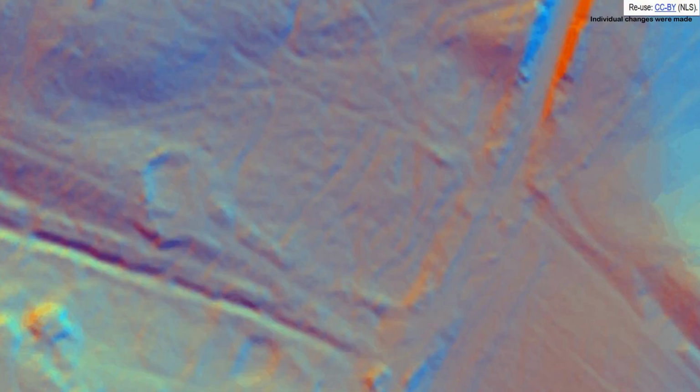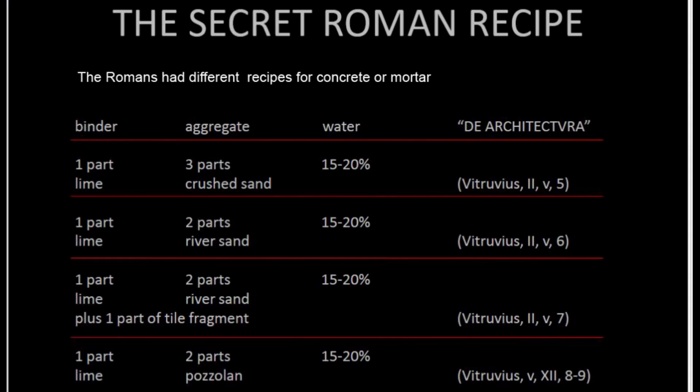Lime, along with water and sand, which are closely accessible to the site, was all that was required to mix concretes and mortars for construction purposes. Here are some of the Roman recipes for concrete and mortar as mentioned by the famous architect and engineer Vitruvius, who lived in the 1st century BC in his classic work De Architectura.